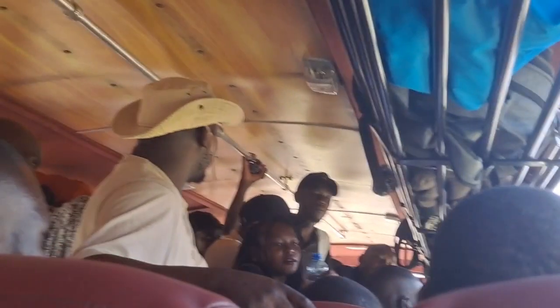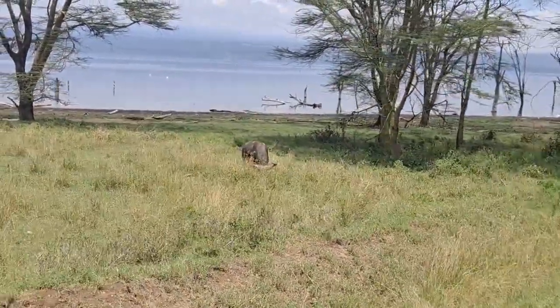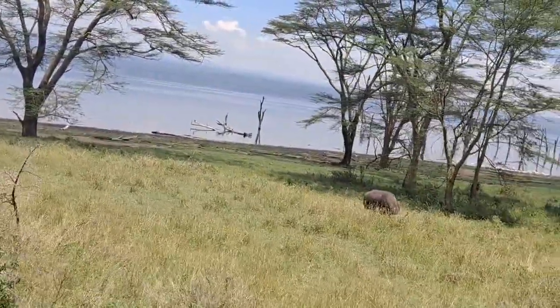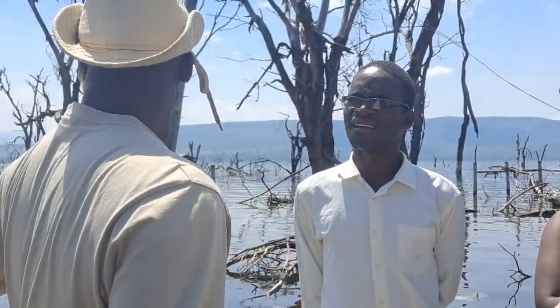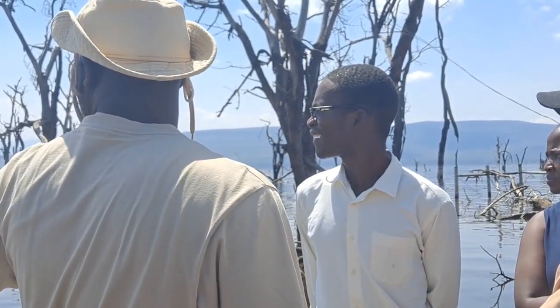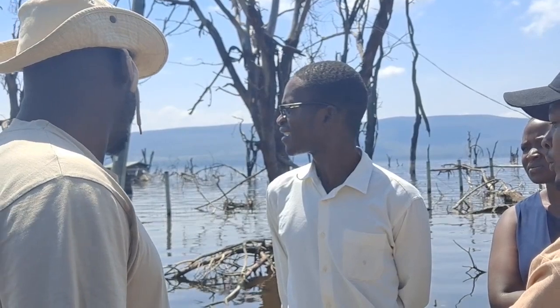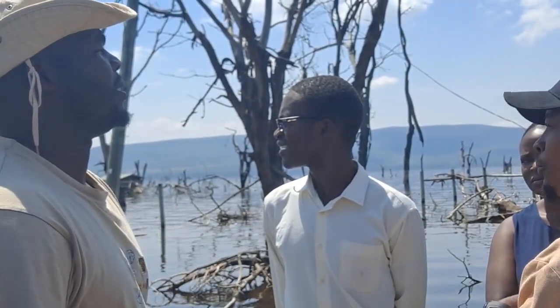How long can it live? 25 years in the wild and up to 30 years in captivity. 50 bird species. We have a lot of birds in the lake. Most of them are water-dependent birds, the birds that can swim and depend on the lake, apart from flamingos.